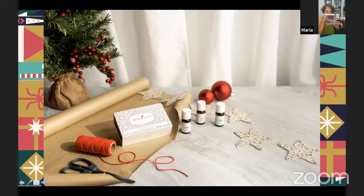In there, look at that, how beautiful is that? The Seed to Seal pamphlet. If you don't know what Seed to Seal is, it tells you the history, and then about the oil also in there.